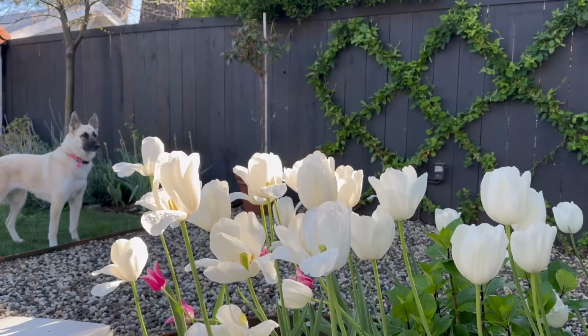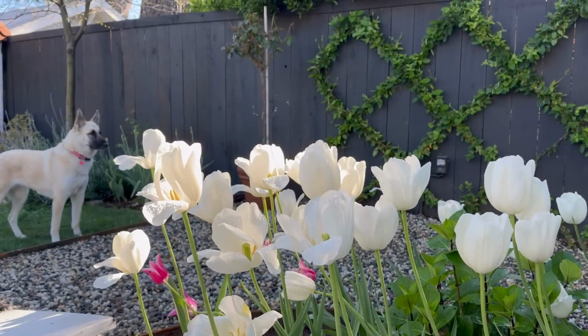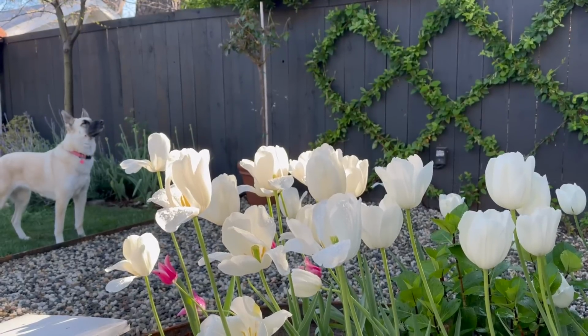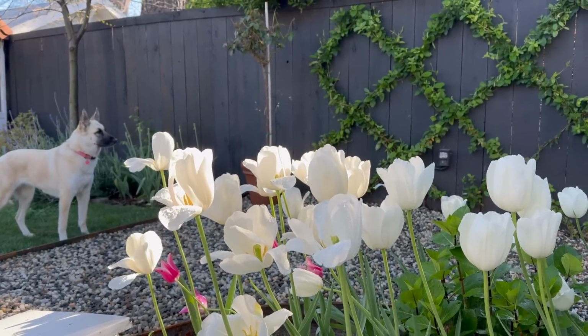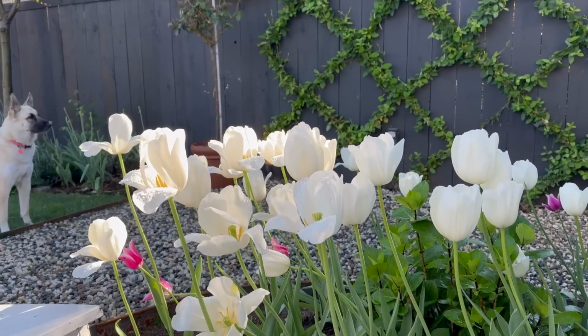So I want to show you guys that, and then we're gonna get the rooster. And then we're gonna get a few things planted today. So let's take a look around the garden and show you my morning because it's really, really magical. The tulips are still holding on. I thought that they would be done by now, but they're still going strong. So I'm really, really happy with that.